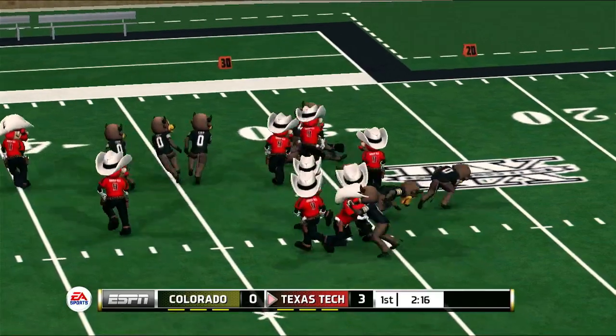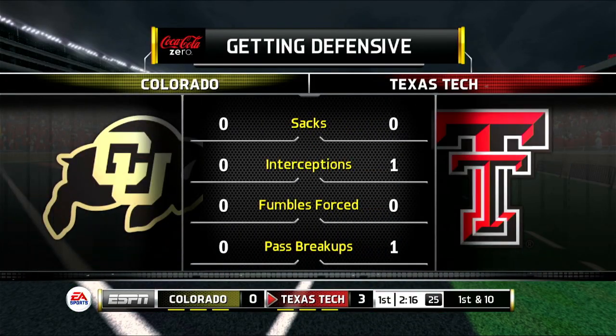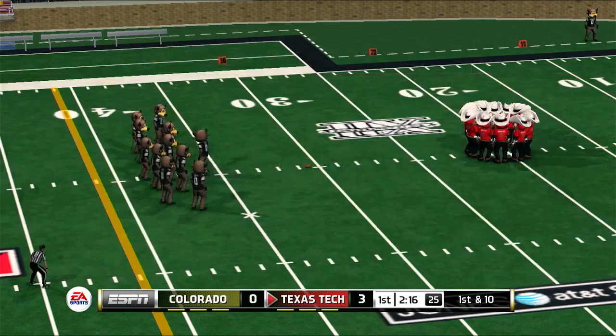He's out to the 30. Gets out to about the 31. Boy, neither offense can find any kind of rhythm so far, Herbie. Yeah, it almost feels like the two offenses are just kind of feeling their way right now, allowing both these defenses just to dominate the game.